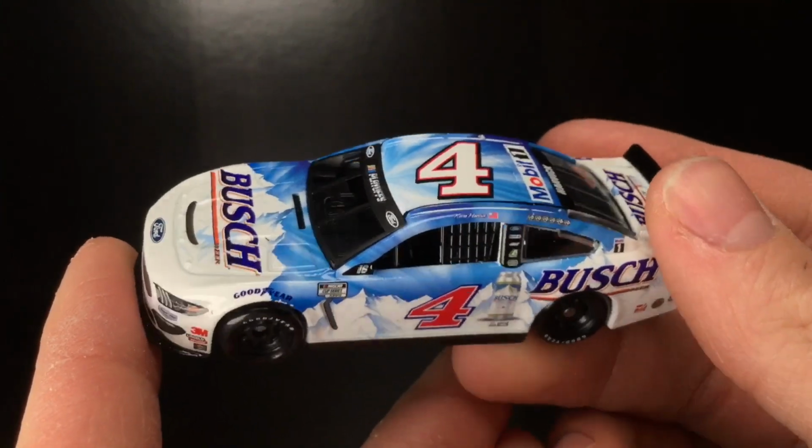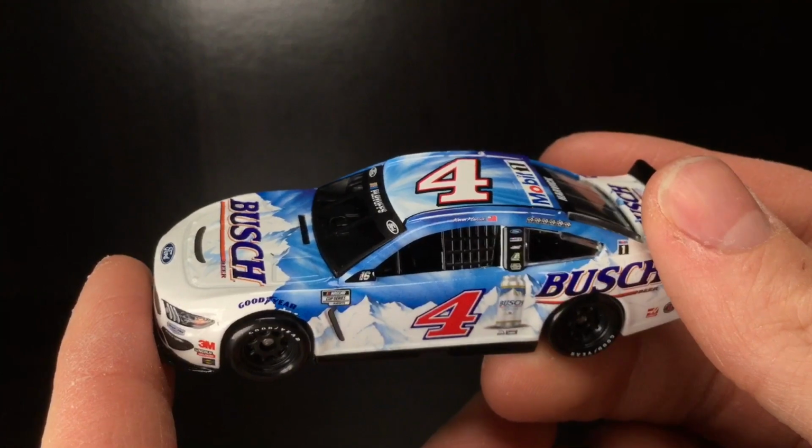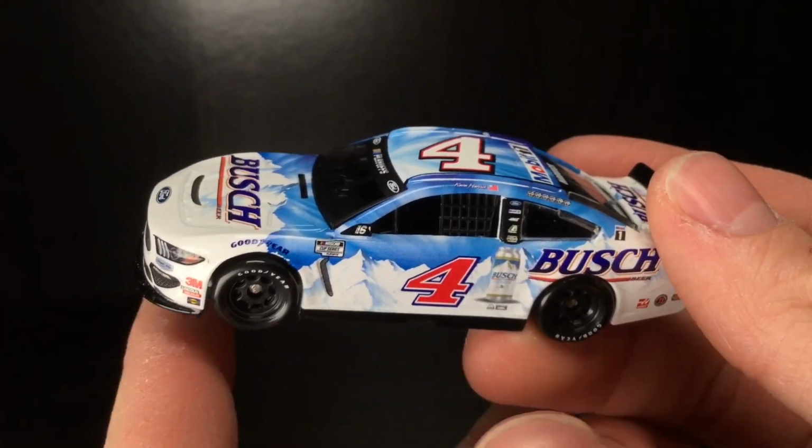Easily one of the best throwbacks of 2020, if not the best. Certainly the best one that has been released thus far, not including the Authentics line, of course.